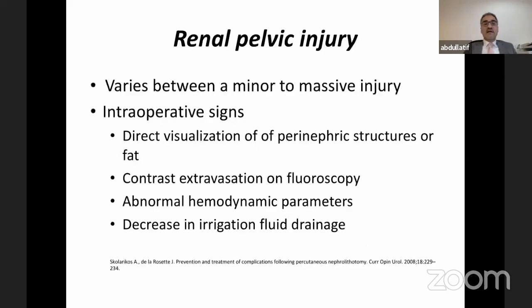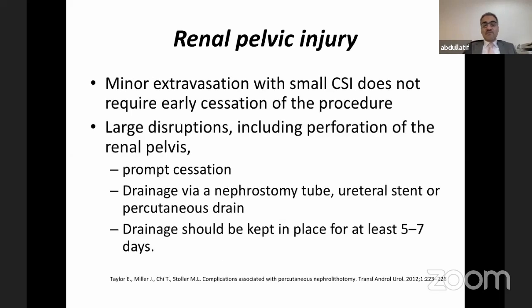What about renal pelvic injury? This actually is not uncommon. It varies between minor, which you can hardly see, and massive injury. What are the signs? When you encounter perinephric structures or fat, this shows there's a big gap. Also, when you inject contrast on fluoroscopy, abnormal hemodynamic parameters, or a reduction in irrigation fluid drainage through your sheath. Usually minor extravasation does not require early cessation of the procedure, and we continue by modifying our sheath and the location of our working environment.